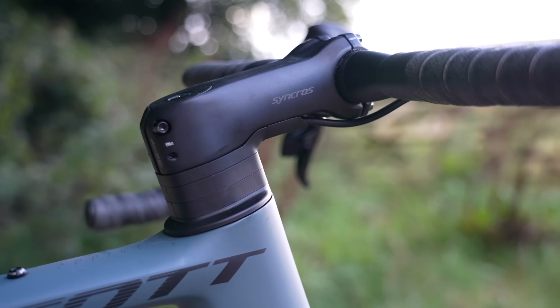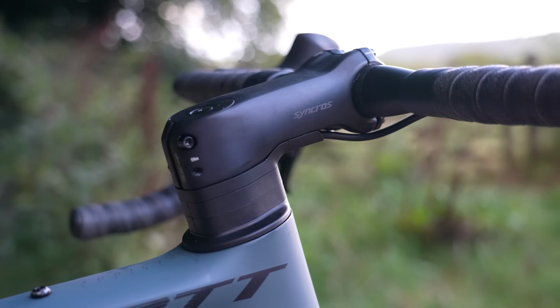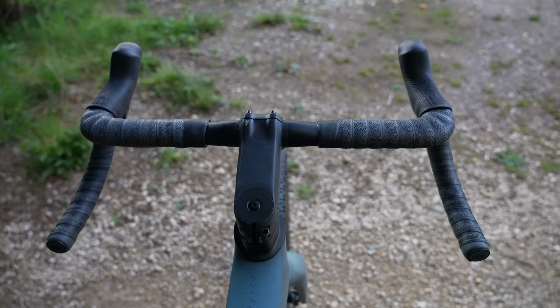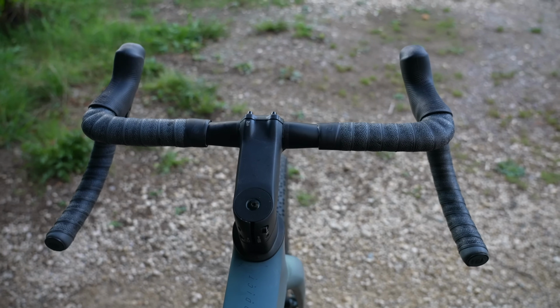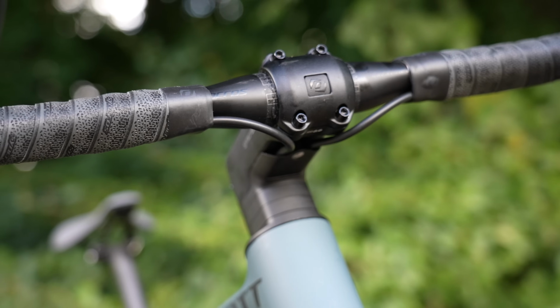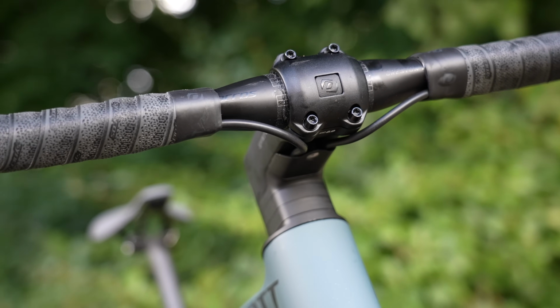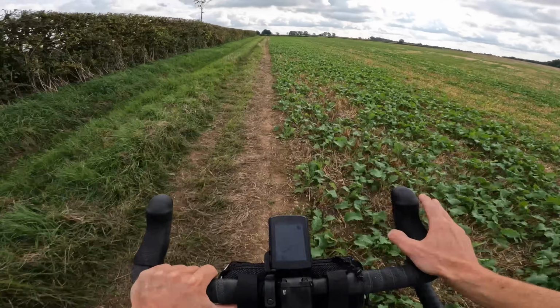The top end model gets a one-piece carbon handlebar from Syncross, but the lower end model I'm testing has a separate two-piece bar and stem, but still with the cable routing going underneath the stem and into the headset. So at least here you can swap the stem for a longer or shorter one, perhaps even a suspension stem. I'm not sure that would fit or would work, I haven't tried it, but probably not something you want to do on this sort of bike, but it does give that option if you want it and need it.